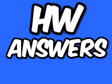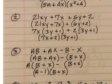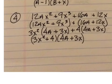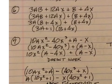Here are the homework answers. Number 1, you should have 5a plus 4x, x squared plus 4. Number 2 is 7x plus 2 and 3y plus 1. Three is a minus 1 and b plus x. And 4 is 3x squared plus 4 and 4a plus 3x. Alright, for number 5, 7a plus 4x and 4x squared minus 7. 6 is 3a plus 1 and b plus 4x.